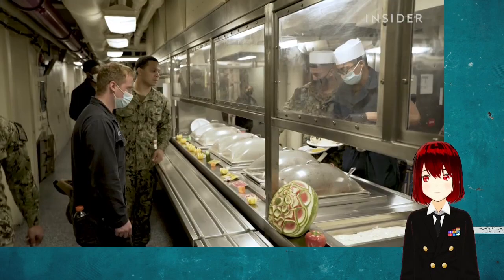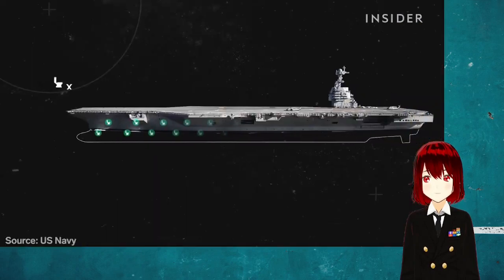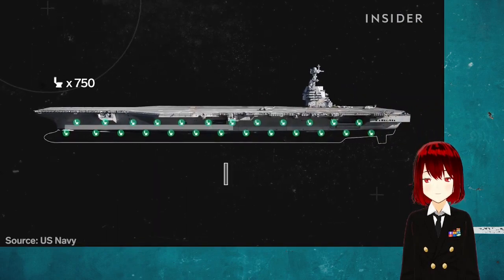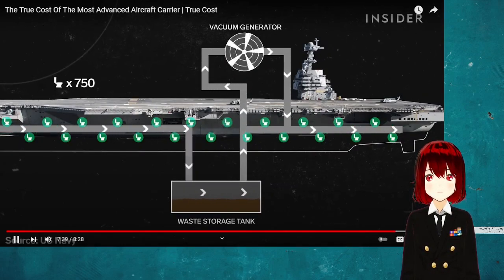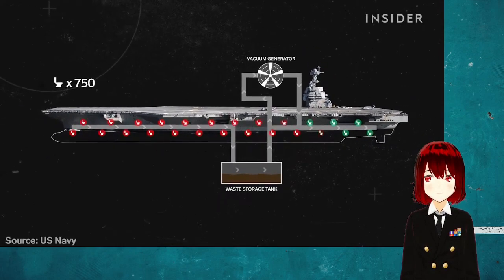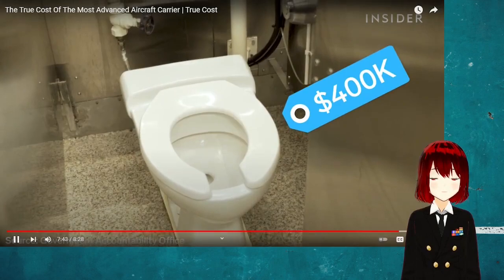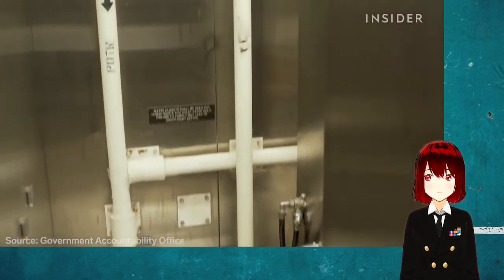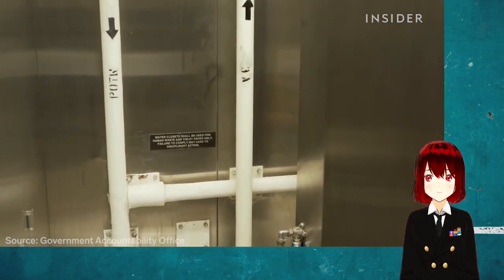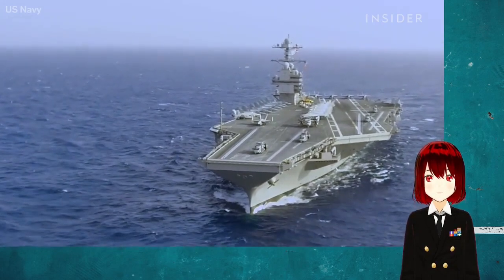Even the most basic of onboard functions can be eye-wateringly expensive. The ship has 750 toilets connected through vacuum pressure, like the system on commercial jets. And that's another reason you want a smaller crew. When one toilet gets clogged, the whole system can be affected. That's like the worst nightmare situation possible. The fix requires an acid flush that costs $400,000, and the Navy has said it doesn't know how often it will need to be done.